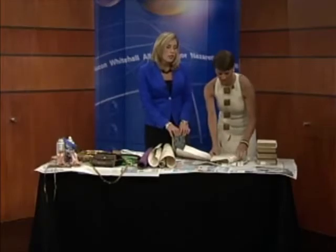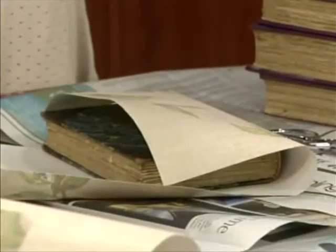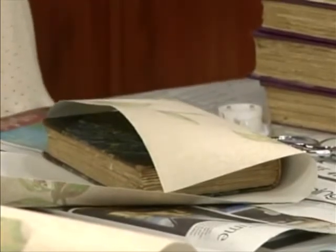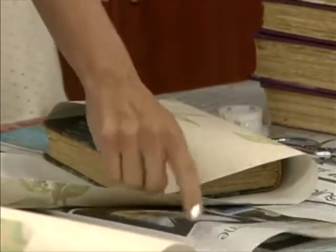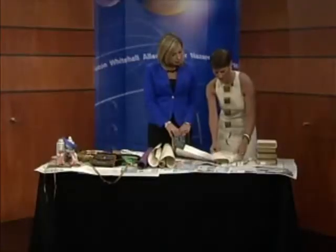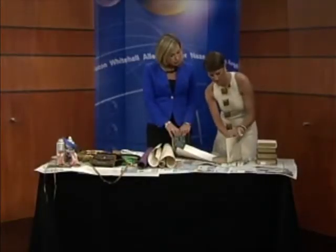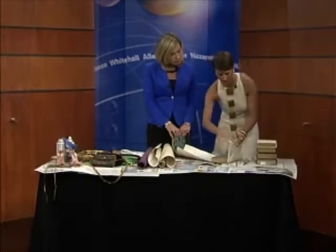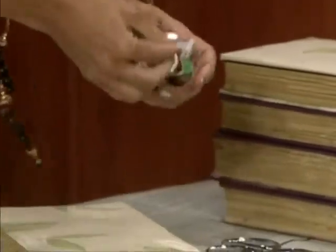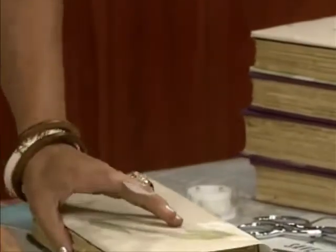And we should mention, you could use wallpaper, or you could use any kind of decorative paper. I mean, scrapbook paper, anything. You could even wrap with newspaper. Anything goes. So basically, you just take it and cover it like a school book. And it's pretty easy. It's just tape. Nobody sees the inside. It sits on a shelf.